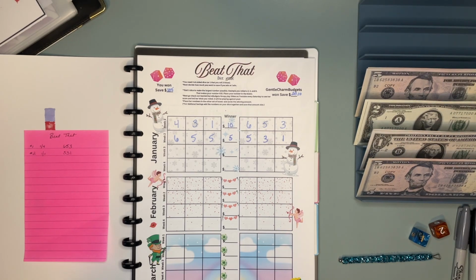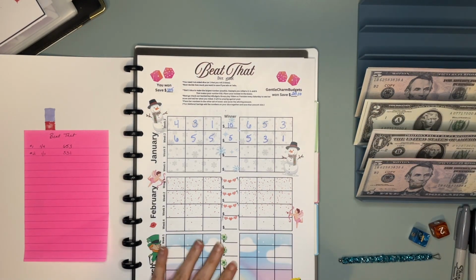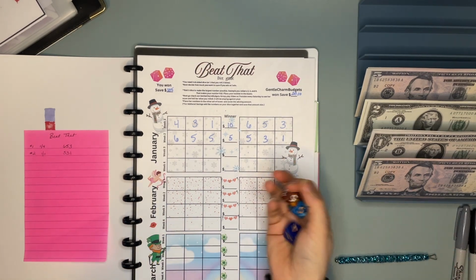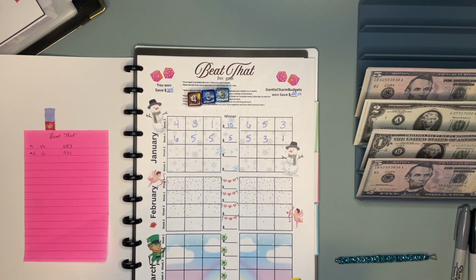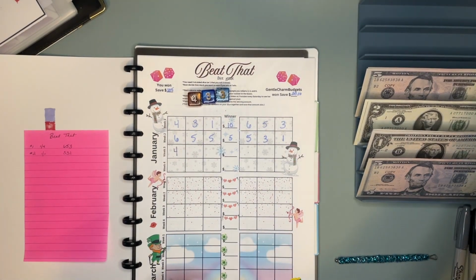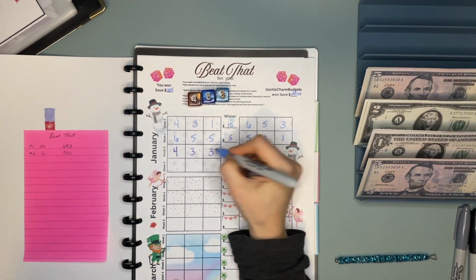I don't think that was the same color, but that's all right. So let me get out my third dice and see what I'm rolling today. So we got a 4, a 3, and a 3. So you roll 3 dice and make the largest number that you can. That is definitely not the right same color. Maybe I was right. So a 4, 3, and a 3.